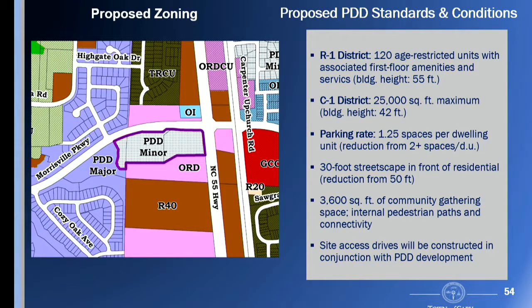So while the 30-foot streetscape is not consistent with the LDO requirement of 50, I believe Anna's diagram showed how many other areas have that 30-foot streetscape and how the future development of those adjacent parcels, which we know is the daycare is proposed to be non-residential, and the rezoning just north across the street is also proposed to have a non-residential component. Those are likely to be 30 feet and consistent with what you see along that corridor.